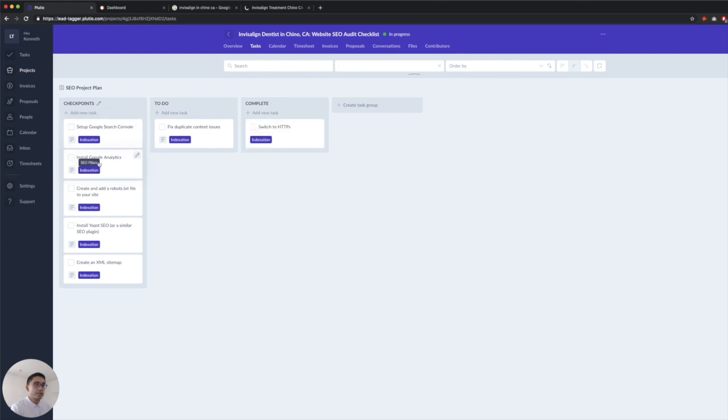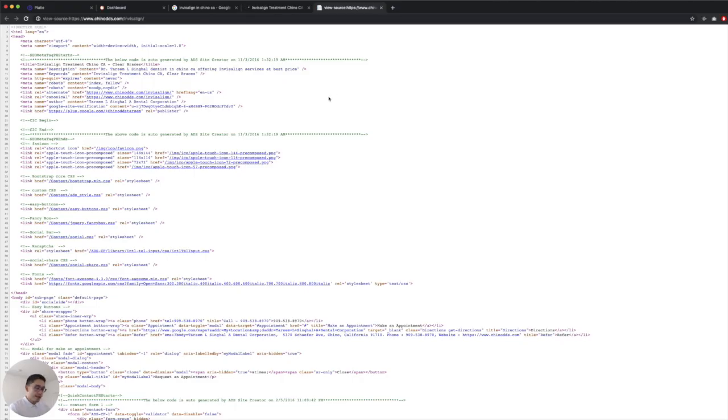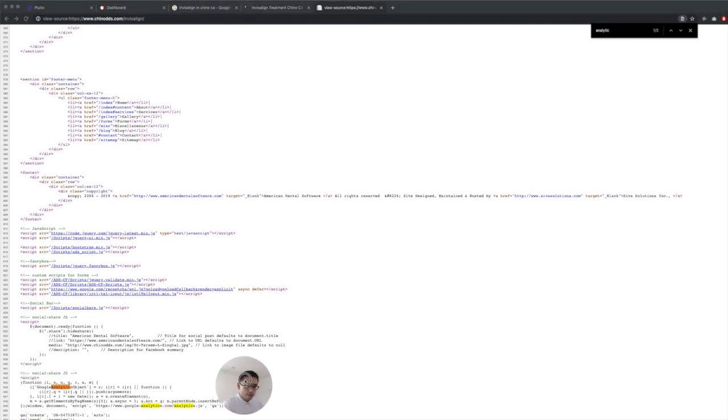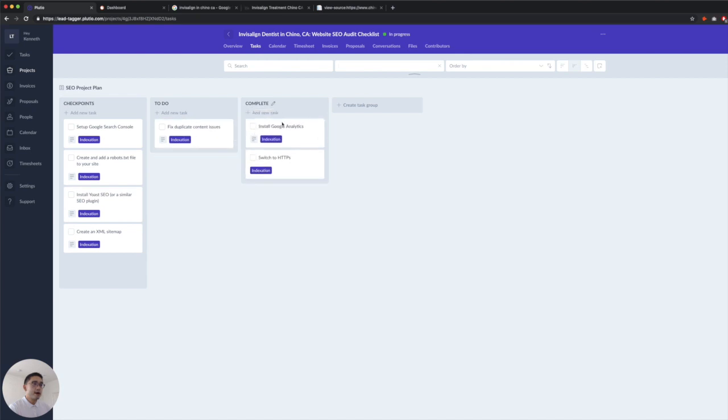Next one is check to see if you have Google Analytics installed. So I'm going to look at the page source and see if you have analytics. Yes, you do have Google Analytics installed, which is excellent. So I'm going to move this checkpoint over to the complete column.